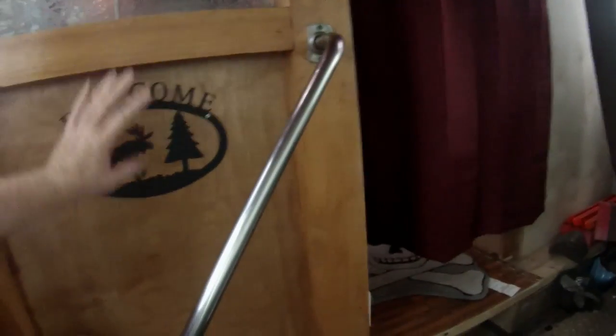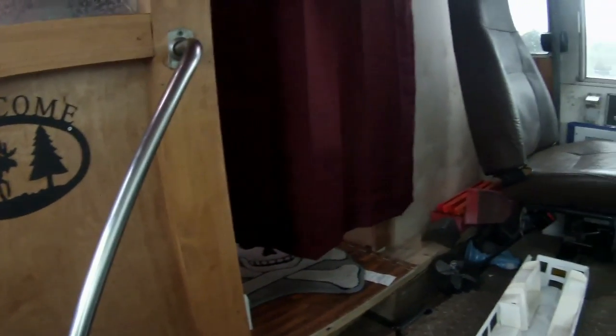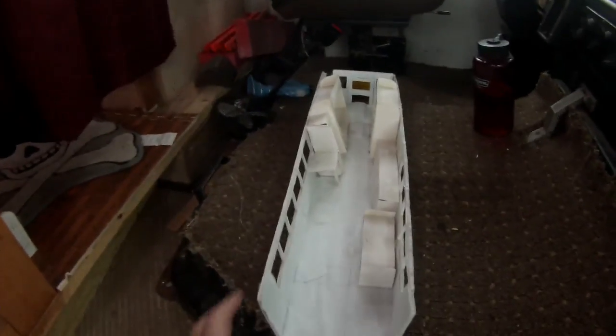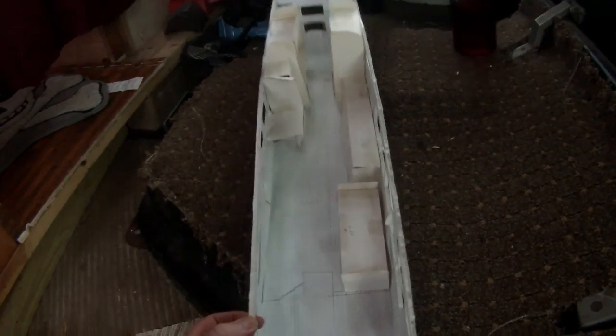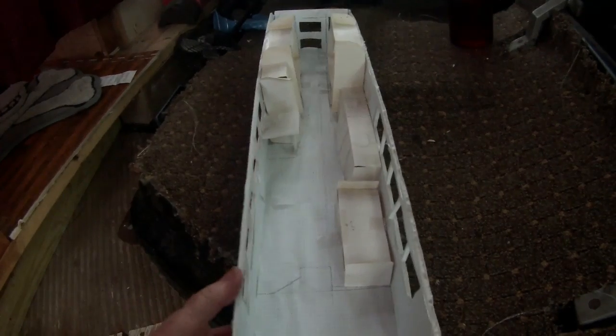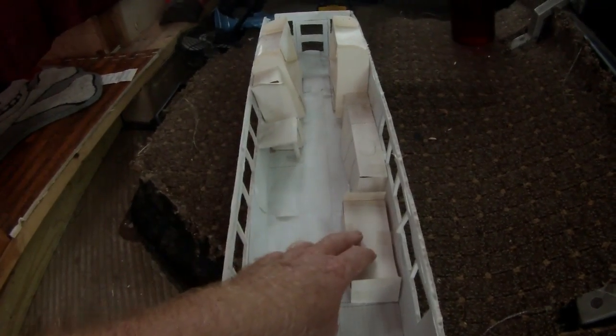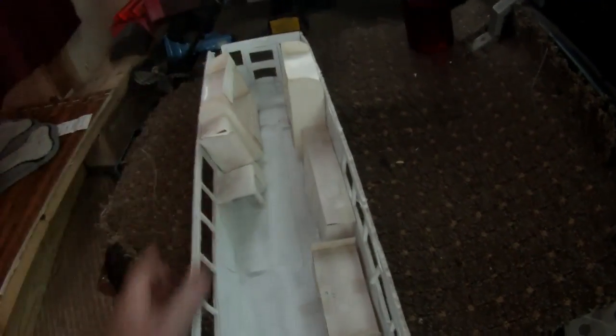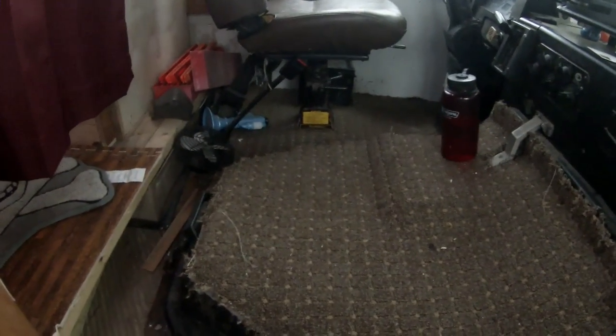Okay, so as we come in the entranceway, I got my stained glass, my welcome sign, and my decorative dash. Those who have seen the very first video may recognize this model. This was the scale model I made up, or close to scale. Couch, kitchen, dinette, refrigerator, closet, beds, and bathroom. So we'll go in a minute.